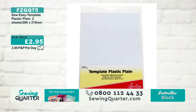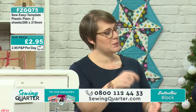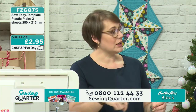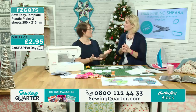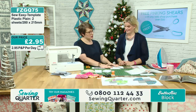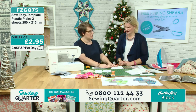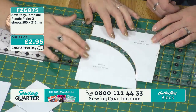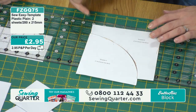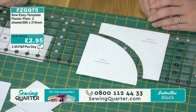I use the template plastic a lot for templates, obviously, because I do hand sewing, and if I'm hand piecing something, I have to draw on the lines to cut out the fabric. Yes, of course. So it makes it really easy to have that plastic, and then I can do whatever shape. And you get two sheets in there for the same price as your P&P. These are larger templates, but even with that, you'd still have a lot of the plastic left over to use for smaller pieces. So the template plastic is a great price, and if you're clever about how you do it, you can line that up on the corner and you're not wasting any of it.